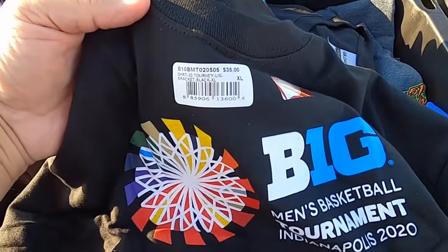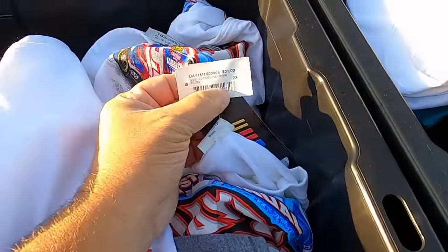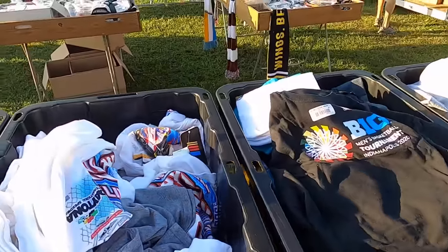These are event shirts. That was $35 back in the day. Much was a Daytona shirt back in the day, 31. I mean, you can't beat that. $3 a piece.